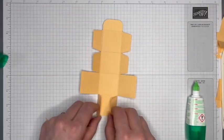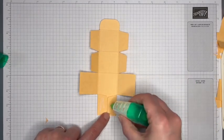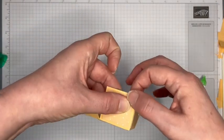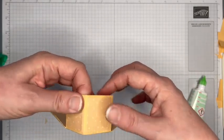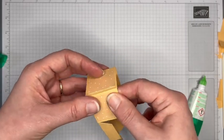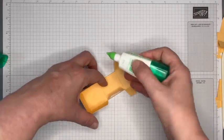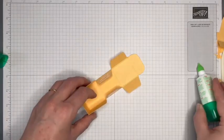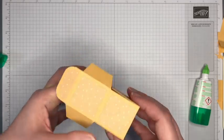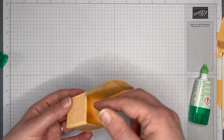So to assemble, I want to add glue to these pieces here and fold that round like so. Same with this one, just lining that up at the top there. Want to do the same with the next two, and then that's all your gluing done. Okay, so lining that up edge to edge. Perfect little box.